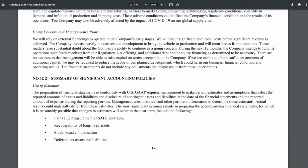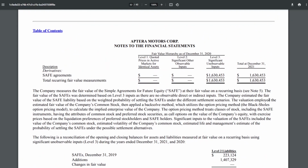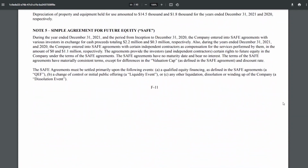Okay, so the same things here. There was an interesting thing I remembered here about how much stock options they were giving to their directors, and we're going to get to it.